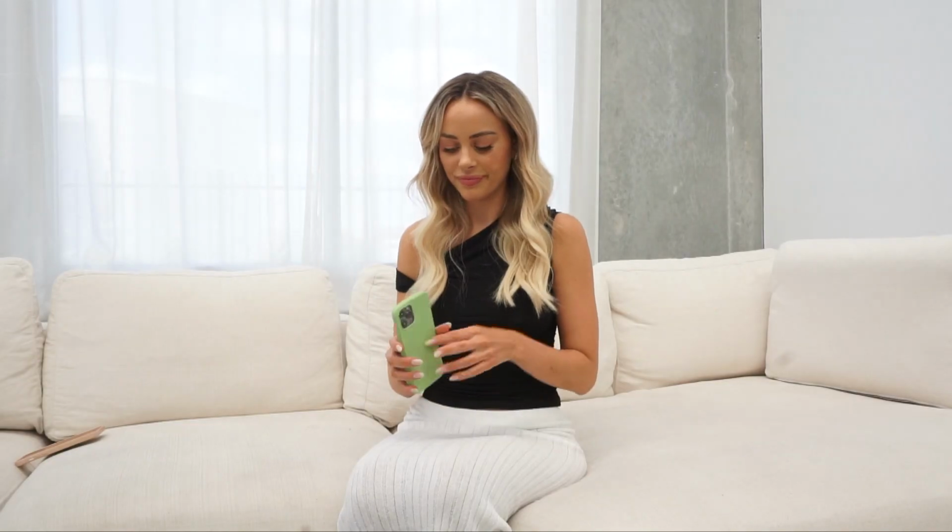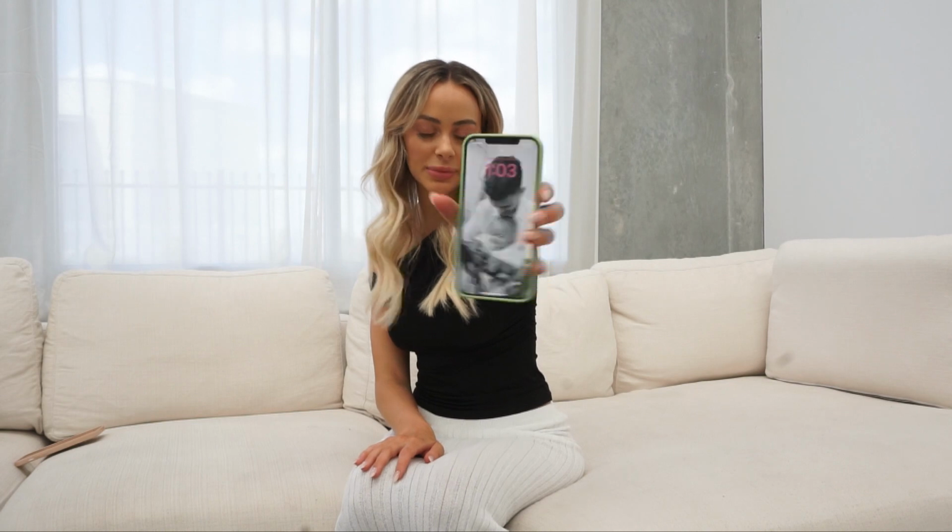Lastly, I got this phone case. I'm obsessed with the color. I love it. I'm actually gonna put it on my phone right now and show you what it looks like. Gorgeous, beautiful, I love it. I just need to get a pop socket. Also gorgeous, beautiful, I love it.